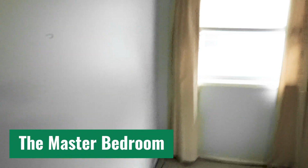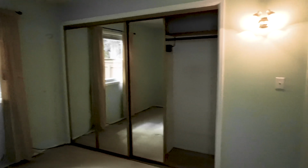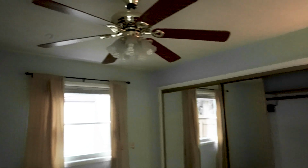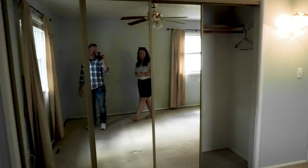Whoa. Look at this green. Wow. Again, we're going to not do much change in here other than paint, carpet, new ceiling fan. We're going to leave the gold accent, so I'm going to bring that out, I think, and maybe the light fixture, and we're going to make it work. Look at these gold mirrors.